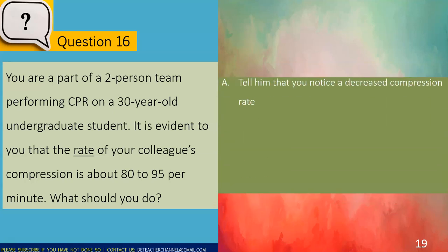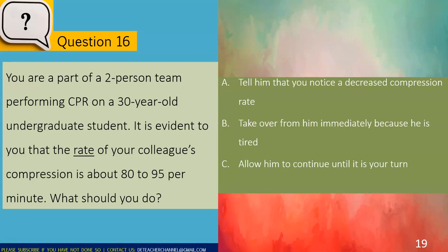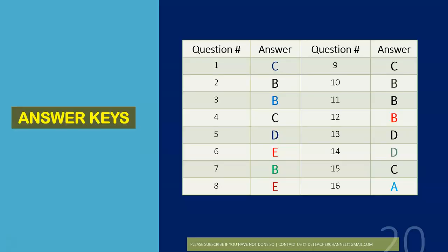A, tell him that you notice a decreased compression rate. B, take over from him immediately because he is tired. C, allow him to continue until it is your turn. D, all of the above. Make your selection as we are about to see the answer keys.